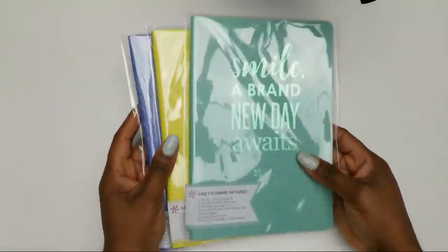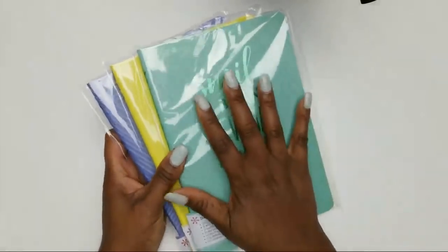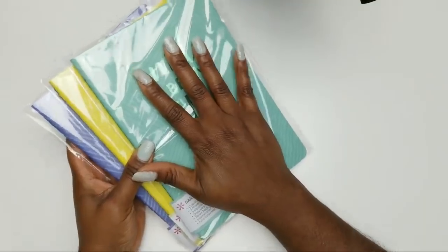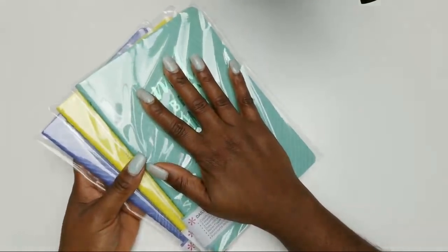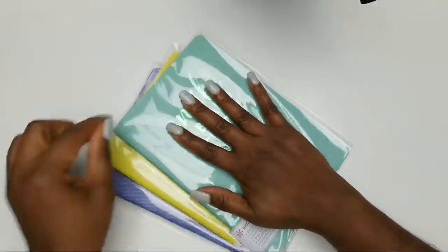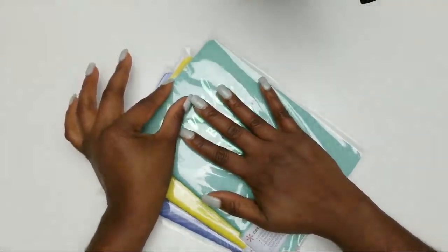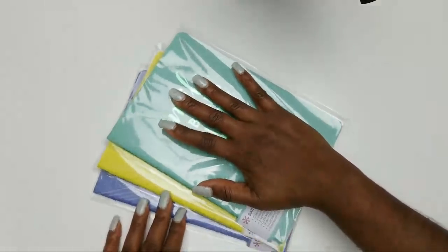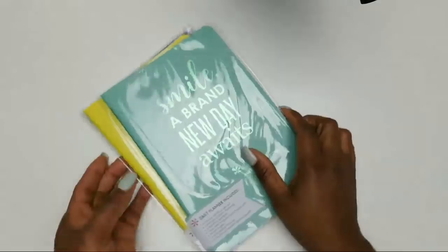So these are going to go in my folio. And I'm telling y'all, look, my whole hand plus some. That's the size of these. If you put your hand down, all the way to the bottom, and then maybe give another 2 inches, that's the size of these. And you'll get a better idea of the size of the on-the-go planner. So I got those, putting those to the side.